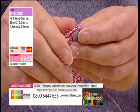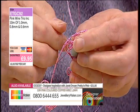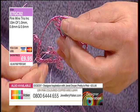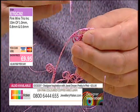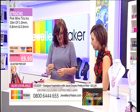So again, this bit doesn't have to be particularly neat. You can make it if you want it to be, but it melds in quite well. If you are a beginner and it's not neat, probably only you will notice. And like I say, because it's the twisted effect as well, that sort of hides lots of things. Definitely. There we go.